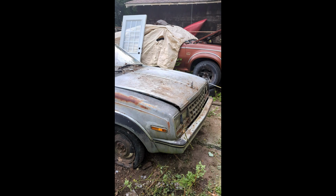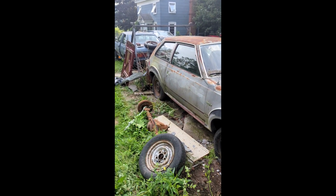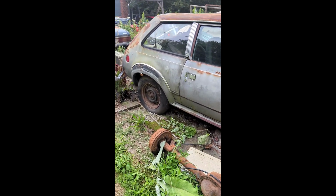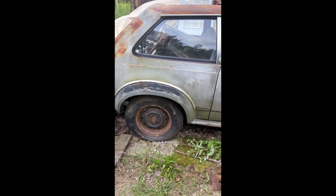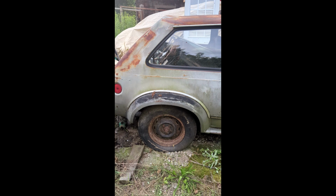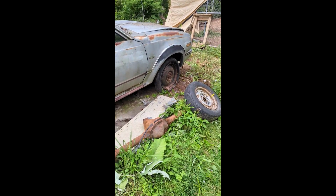Today we're looking at my 1981 AMC Eagle Kammback. Now, the Kammback was based off of the AMC Spirit sedan, I believe they referred to it as. And as you can see, it is basically the same as a Gremlin. Obviously, though, it has a full window here in the back rather than the quarter swoopy window, if you will, that the Gremlin had.